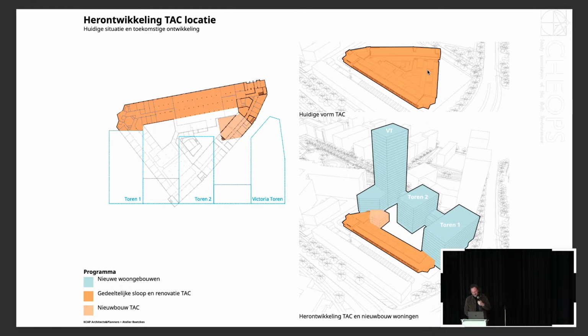This is real. But we see here, this is the building block. This is the first building block of the Emma single quadrant that will be built, probably. And we see here Tower 1 and this orange part, and this is the part where KCAP is working on, and this is the part where we are working on.